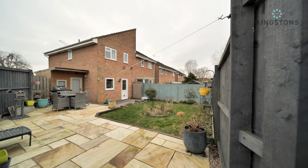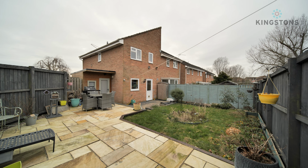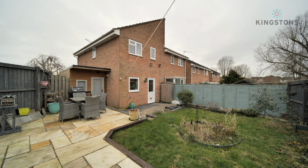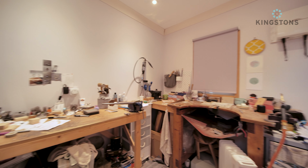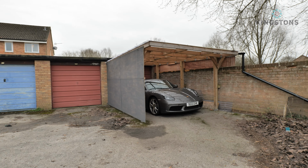If you come down to the far end, standing next to the rhubarb, that's a good look back across. But from here, I'm going to quickly take you on into that office. So you can see here with the radiator, separate fuse board, good amount of space. If you wanted to use this as an office workshop, it is at the moment ideal.